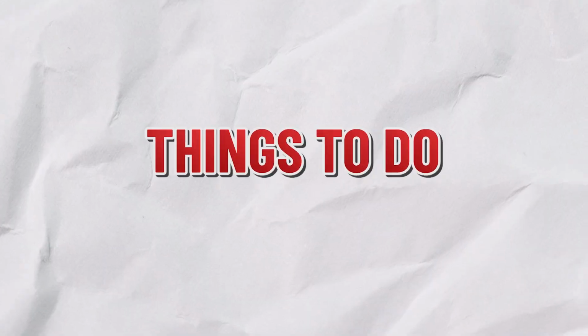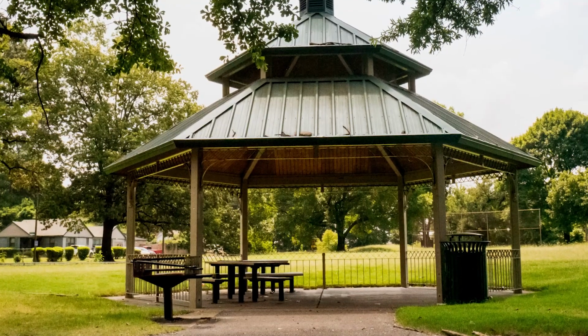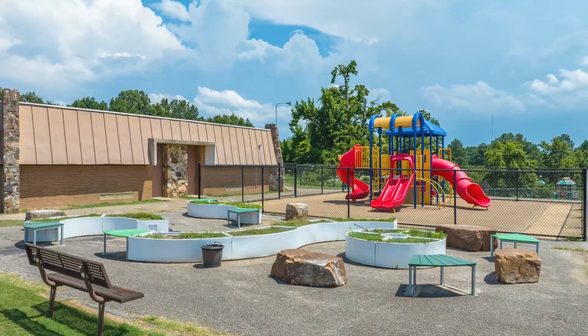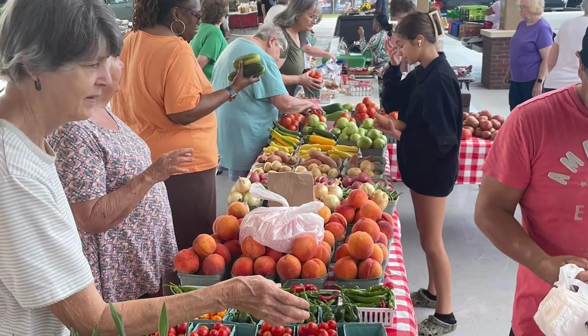So let's talk about things to do in these two cities: outdoor spaces, local events, community life. Bartlett has 24 parks and they're all really well maintained. Nesbitt Park, also called Stanky Creek, with bike trails and hiking. W.J. Freeman Park is another favorite. Playgrounds, walking paths, sports fields. And then there's Bartlett Station, which is in the city's historic downtown area. There's a museum, an arts center, and a weekly farmers market there. It's got a classic small-town feel, Bartlett does.